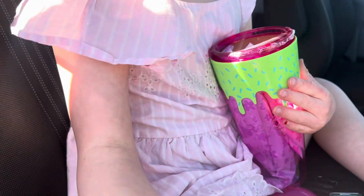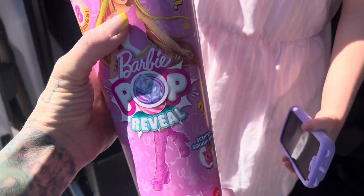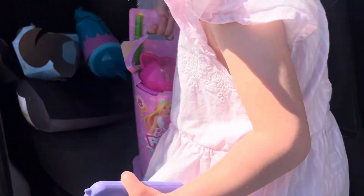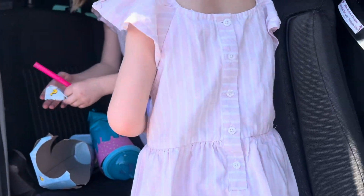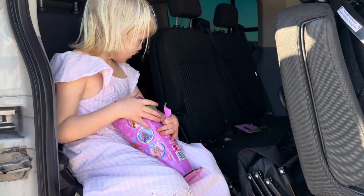Smelly squishy. Need me to help you? Okay, I'll help you. We got the girls each one of these. They're the Barbie Pop Reveals. Yes. Then we got the blue one. Hold on. It just needed to be reset.